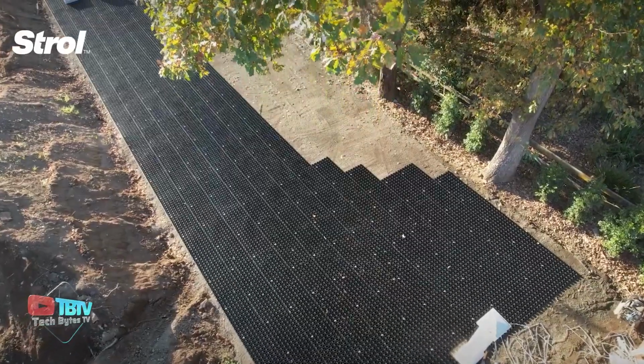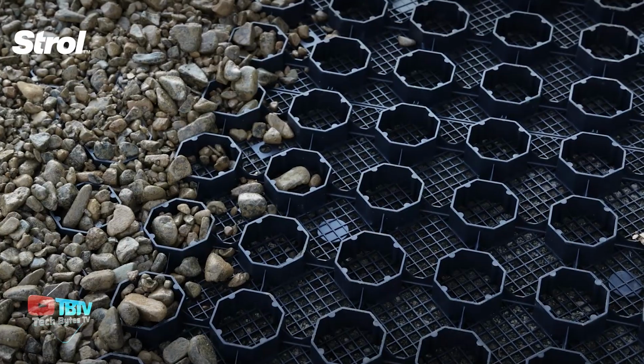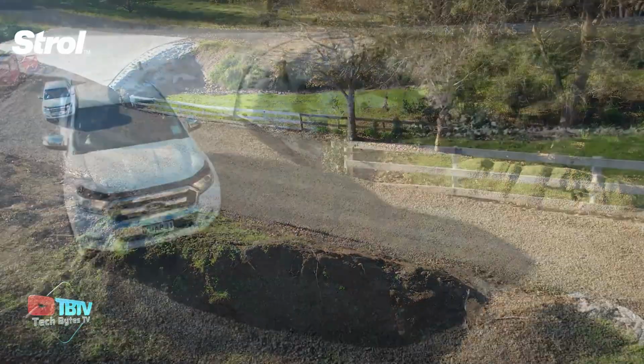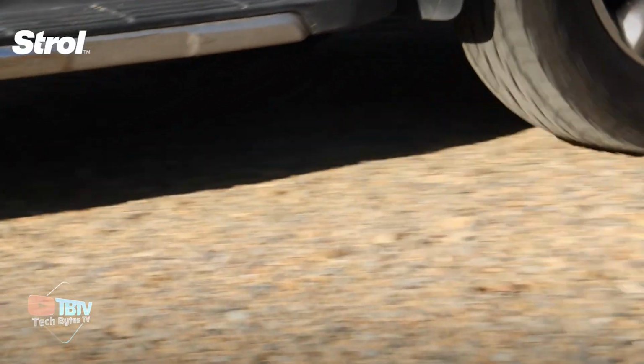The surface created with Pebble Lock is not only aesthetically pleasing, but also functional. It allows water to drain effectively, preventing ponding and improving the safety and durability of the area. For best results, it's recommended to use pebbles of 8 to 14 millimeters in size to ensure even coverage and a clean, attractive finish.